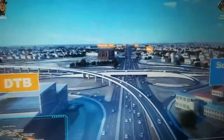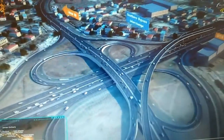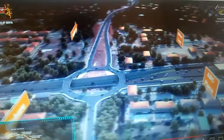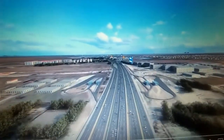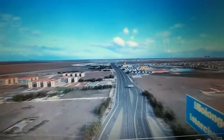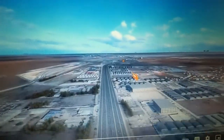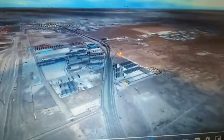According to a study by the Inter-American Development Bank, a road is likely to be viable for construction through the toll model if it has a sufficient flow of traffic. This is a public private partnership. Already a French consortium of companies has been given this project to build. The project will be a 233 kilometer highway, and it will cost 160 billion Kenya shillings.